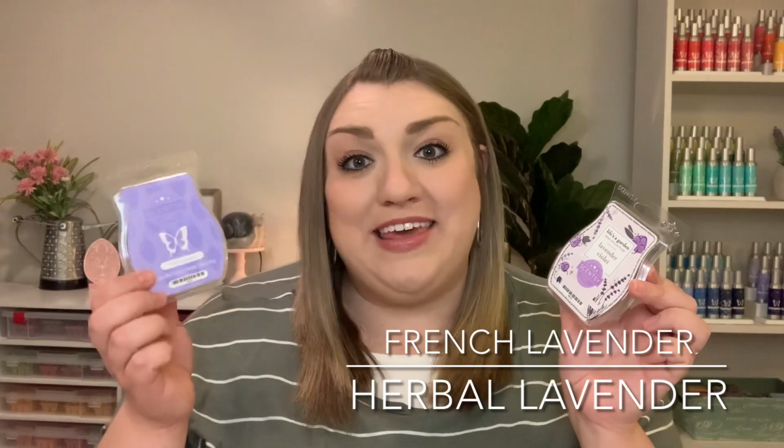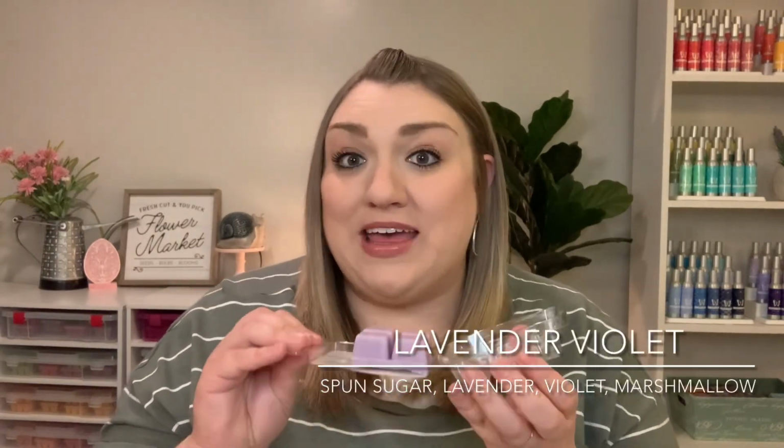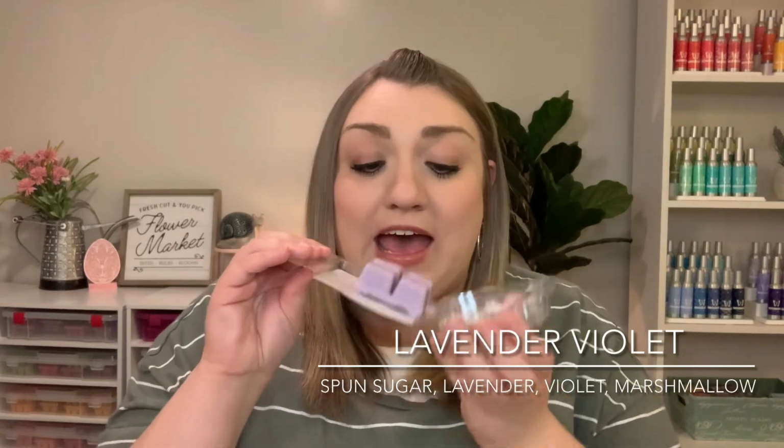The lavender is really similar to the lavender that is in French lavender. So I think if you like lavender scents and you like French lavender, this is a really good option. The hint of marshmallow does make it a little bit more unique, and I really enjoyed this. So I used this in our guest bedroom upstairs.